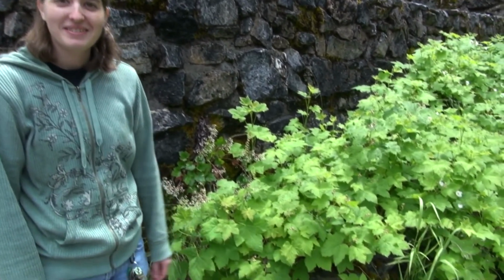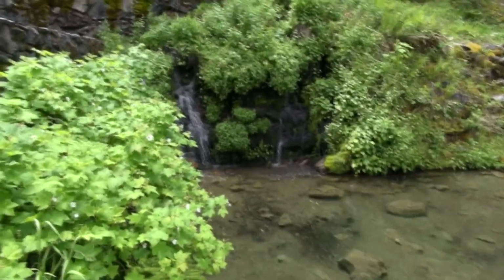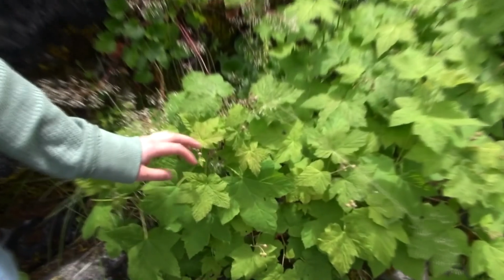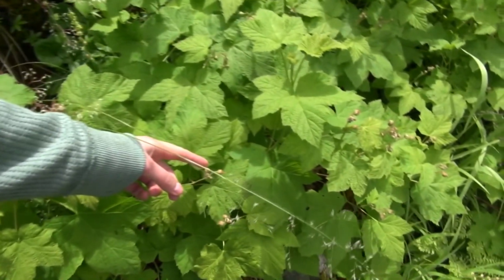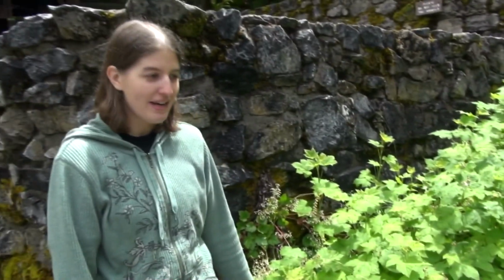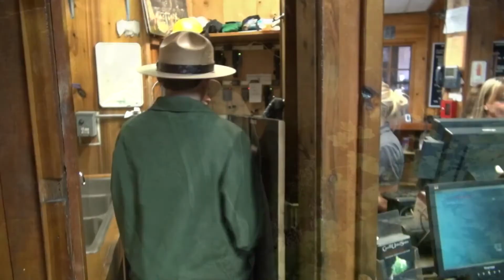And what did you discover here by the beautiful waterfall today? These are called thimbleberries. Are there any berries actually? They're actually growing right now. The berries are right here. They'll be coming out soon. And this is an edible berry. It's actually edible? It is. Have you tried it before? I have eaten it. It's delicious. It's related to the raspberry and you can eat it.